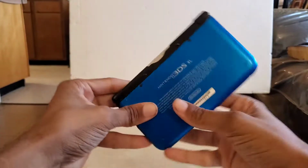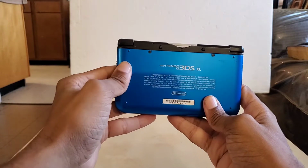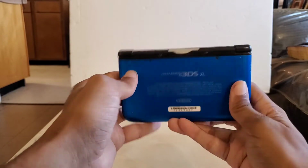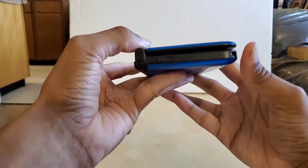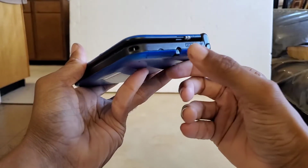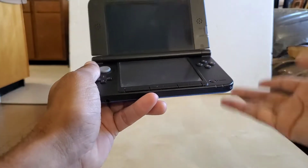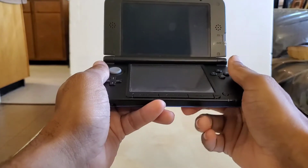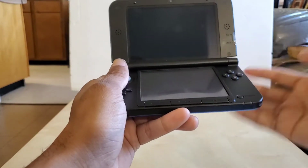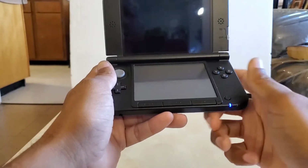We have the underneath here. It says 3D Nintendo 3DS XL here. You have the consumer service information here. You can call the number and see if you can remedy a problem. We have the volume on this side, and we have the wireless on this side. So pretty much when you're in a hotspot area, you can detect somebody else who has a system within that range of 30 meters. You can connect to them and play against them, and we'll go through all of that. So we're going to turn this on.